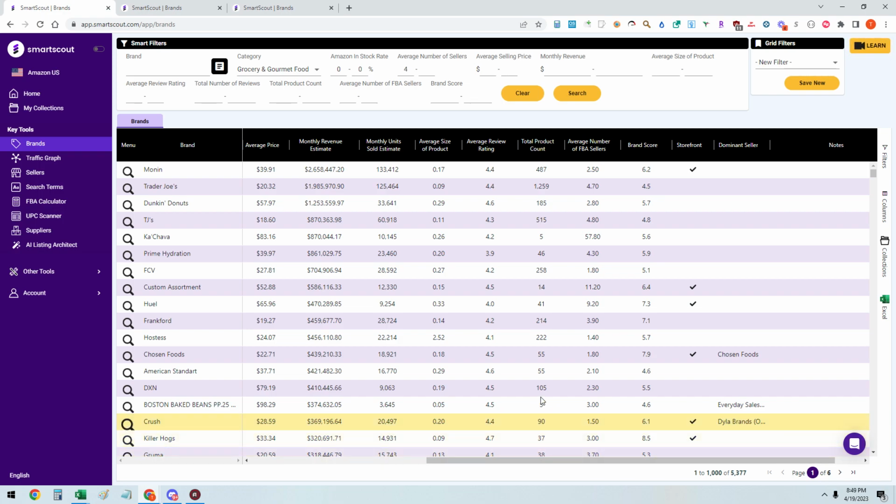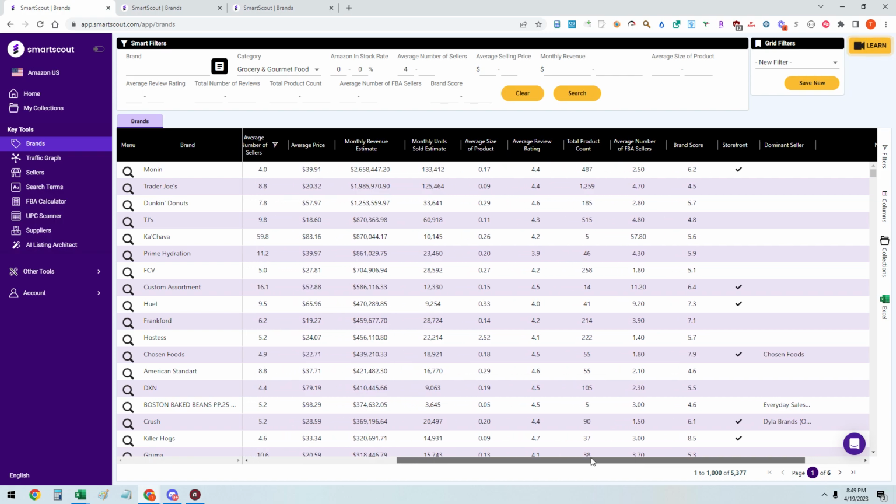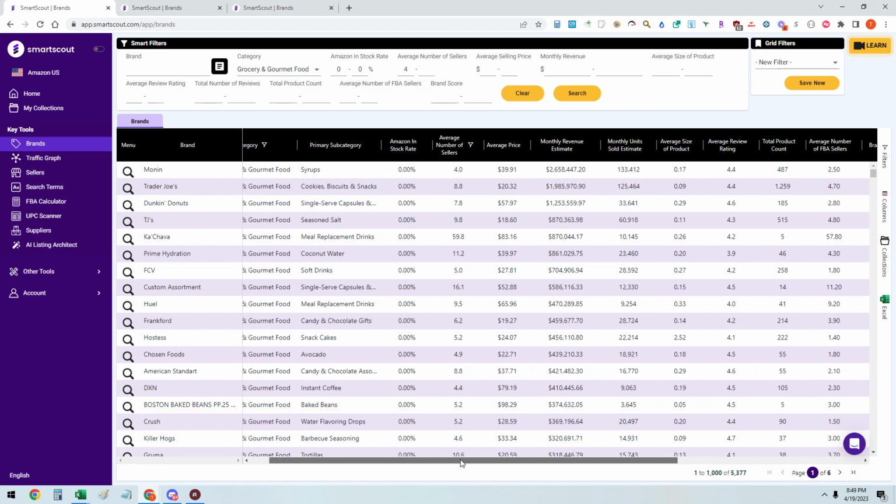One of the things that this isn't going to tell you, though, is if any of these brands do IP complaints. The other issue that you need to be checking for is if the dominant seller, in this case, look at Chosen Foods, is the brand itself selling on the platform. You're not going to want to compete against that because your price point probably is not going to beat the vendor itself.